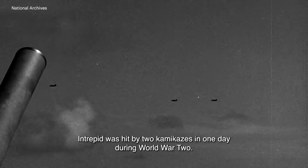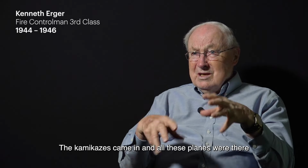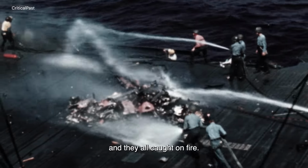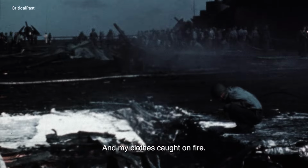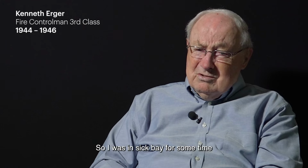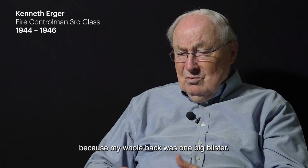Intrepid was hit by 2 kamikazes in one day during World War II. Sick Bay was overwhelmed with injured crew members. The kamikazes came in, and all these planes were there, and they all caught on fire. And my clothes caught on fire, and I got shrapnel in my legs and back. So I was in sick bay for some time, because my whole back was one big blister.